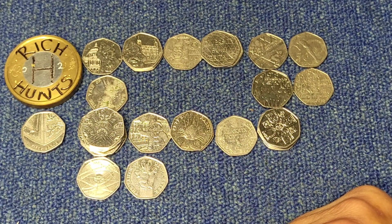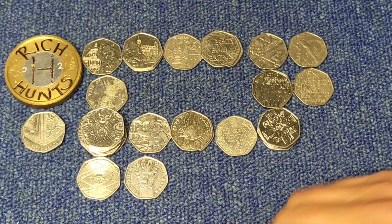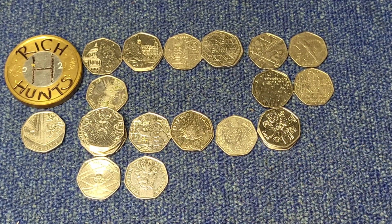Not a great spread of coins, but a couple of nice ones to keep. And a couple of low level keepers as well. So you've got to take that as a plus. Coin of the hunt, has to be the Newton.